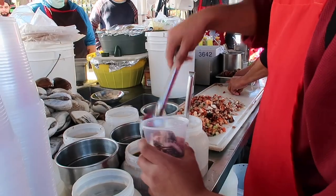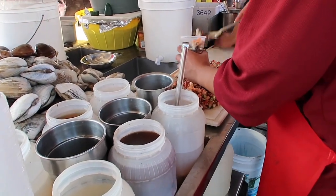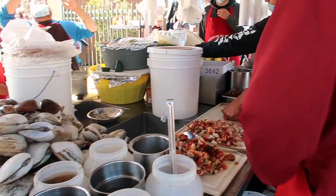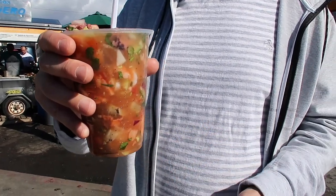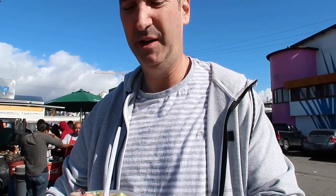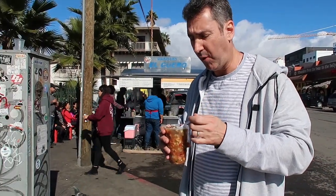Can I get two tostada cuerita and one apachile? So you put everything, right? Yeah. Really cool. Alright, so we got cocktail. This is their shrimp cocktail, but this one has a lot of different things such as squid, mussels, octopus. Oops. It's getting everywhere. Sour? A little sour, yeah. But you got a lot of fish in there. It's pretty good. Good job.